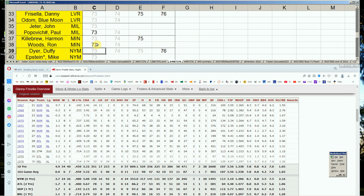Next player, Duffy Dyer. He's there for 4 years. 76 is the best year. 73, he's got a -2 arm, but he hits 185 with no power. As tempting as it is to say I like a -2 arm, I'm just not willing to take that batting average into my league. Yeah, I'm not going to highlight it. We'll just ignore that as well.